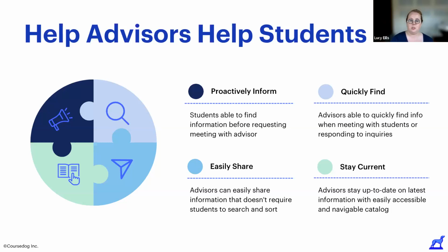We know that advisors should be able to quickly find information in the catalog when meeting with students. They should also be able to easily share information that doesn't require students to sort through pages and pages of information. Any links shared with students should lead directly to the relevant page and not require them to Command F their way through pages or huge blocks of text. And finally, a user-friendly catalog enables advisors to stay up to date on the latest information.